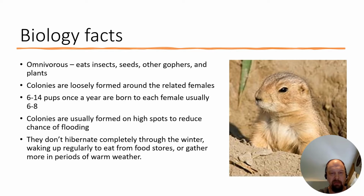Colonies are loosely formed around the related females, and they generally have 6 to 8 pups each year from each female, though it can be as high as 14, so you can see how the population can get high pretty quickly. Colonies are usually formed on the high spots of the field to reduce the chance of flooding, so that's why you always see them on the high spots or hillsides.